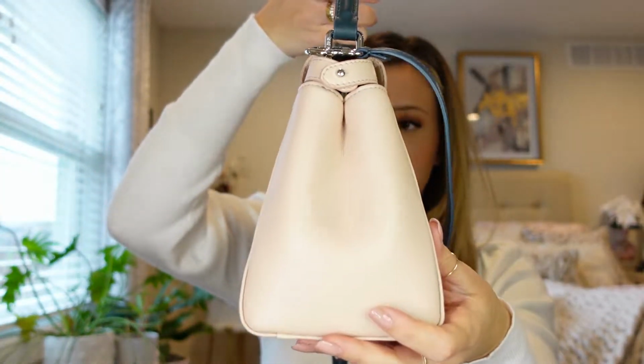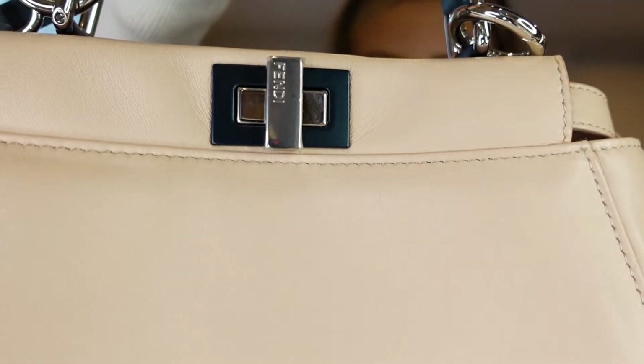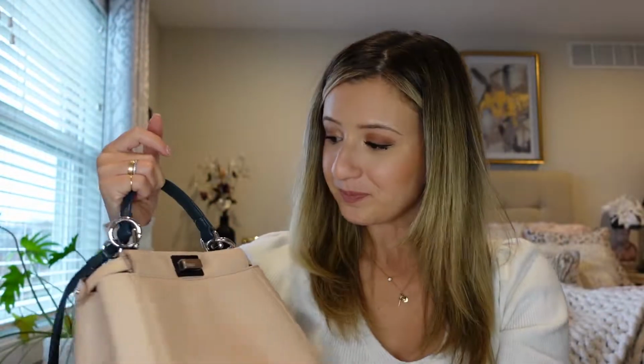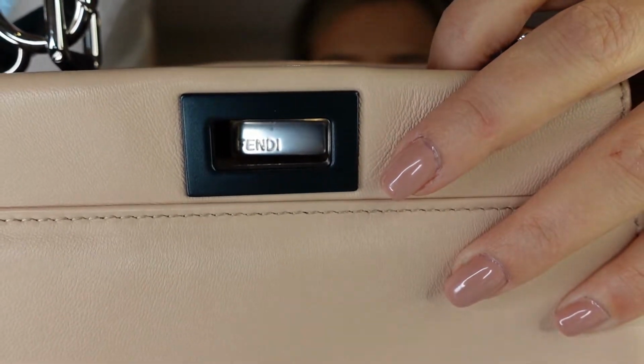However, this one does not have feet, so it's just leather on the bottom. And it also has an accordion type thing, but it's more of a pouch look to it. I'm gonna take this out because you'll see when you close these, the lambskin is so soft that it starts to crease, and I don't want that to happen. But it does say Fendi on the button, on the twists here. It does say Fendi on the hardware here.